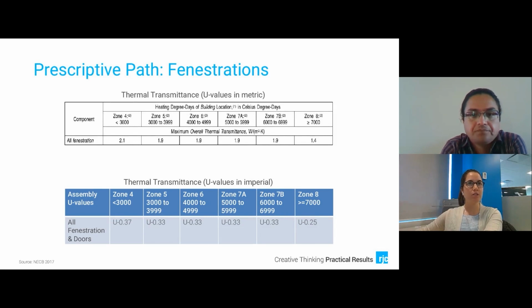So let's take a look at what the NECB 2017 says in terms of fenestrations. And the prescriptive path is exactly what it sounds like. It defines the R values and U values for all of the building components, and it's up to the designers and the architects to ensure that they design their assemblies and choose the right products to meet these defined U values that are in the code.